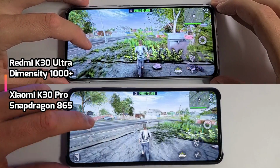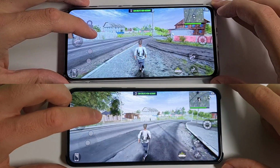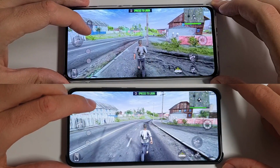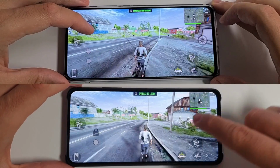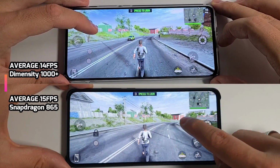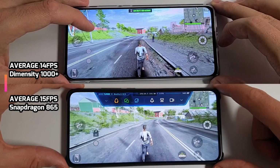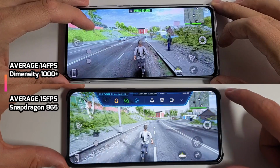So this is Modern Combat 2 with the Redmi K30 Ultra, Dimensity 1000 Plus. What a beast, bro. What a beast. I have to admit, I'm really, really satisfied. Finally, MediaTek came close to the flagship level. Maybe not like the Bionic A13 or Snapdragon 865 Plus or Kirin 990, but Ninjas, it's close. It's there.